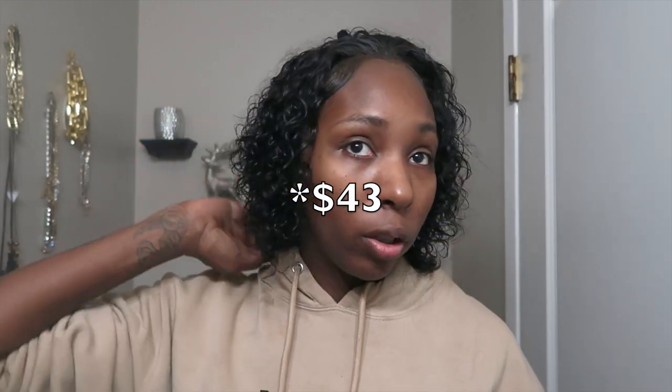Okay, so my thoughts for this wig. It is obviously friggin' cute, and it's really, really soft, actually, for it being only, I think it was $89. I'll correct myself later if I'm wrong. But for it really only being $89, this is really soft. And I love the curl pattern and I love how full it is.